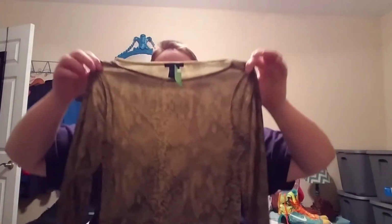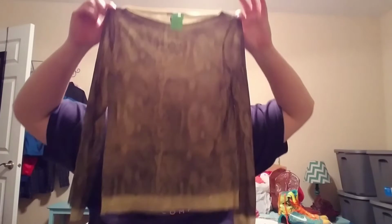Then we have this, the Limited top. Limited, my lighting sucks in here right now. Kind of a snakeskin looking greenish top, long sleeve, lightweight. I can see the camera through it. Again, 15. I paid $2 for it.